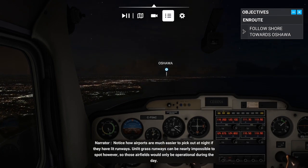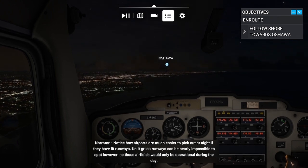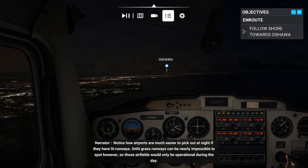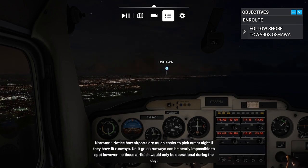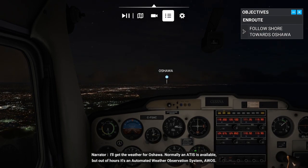Notice how airports are much easier to pick out at night if they have lit runways. Unlit grass runways can be nearly impossible to spot, however, so those airfields would only be operational during the day. I'll get the weather for Oshawa.